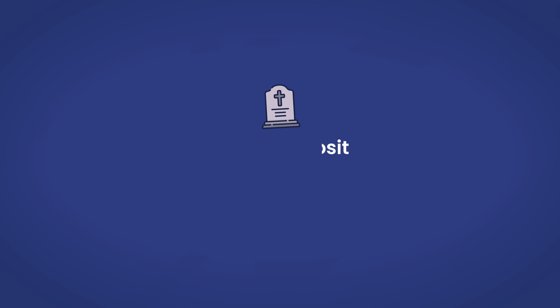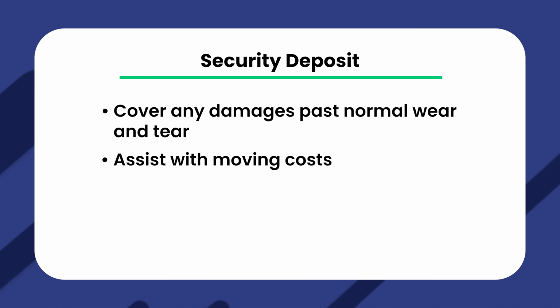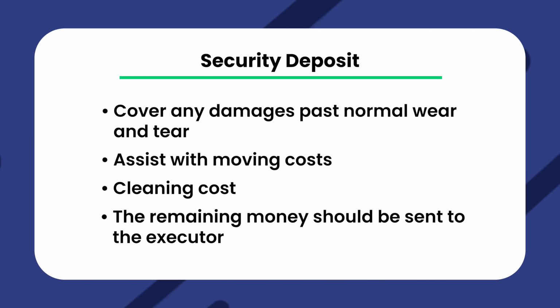Security deposit. After the tenant's death, the landlord will most likely still have the deceased tenant's security deposit. The security deposit can be used to cover any damages past normal wear and tear. It can also be used to assist with moving costs for their personal belongings or cleaning costs. If any of the money still remains, it should be sent to the executor, along with a list of things that show what the money was used for.